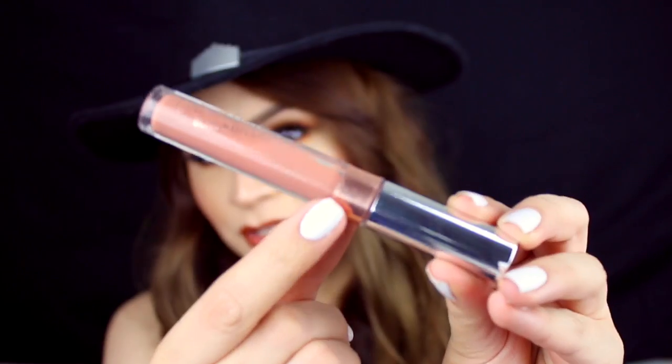And then I got one of the new ultra matte lipsticks, and it's the color SHEA. It's part of the K-pop collection, and I don't know if you guys can see, but I really like the packaging of this. It has a little bit of rose gold in it, so I thought it was pretty cool, and the writing and everything is rose gold. But anyways, I really like this color. It's a great everyday color.